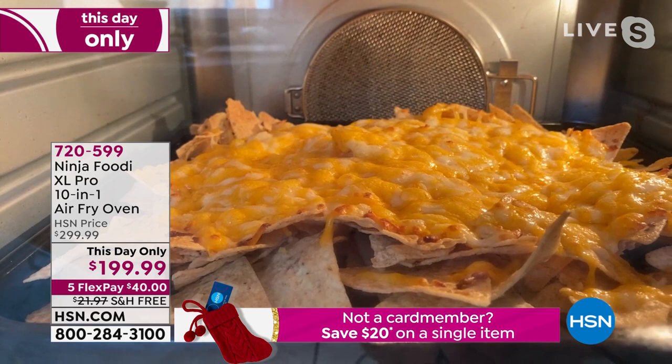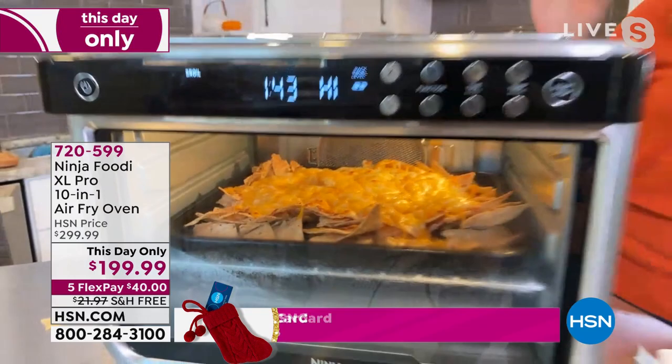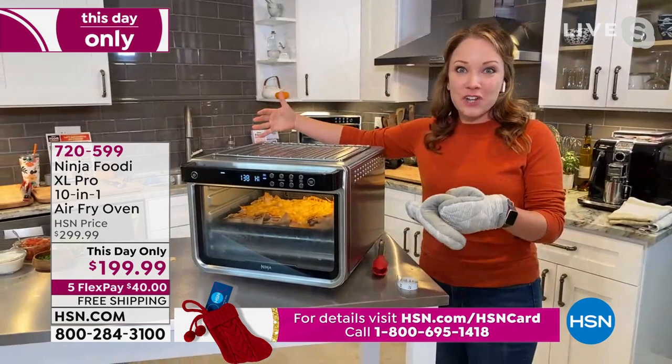You can actually see the fan there in the back. That's a high velocity fan. You also have a rear heat source and surround airflow. So you're getting all of that great technology of air frying, which is like having a convection oven on your countertop, but you're getting it in oven.